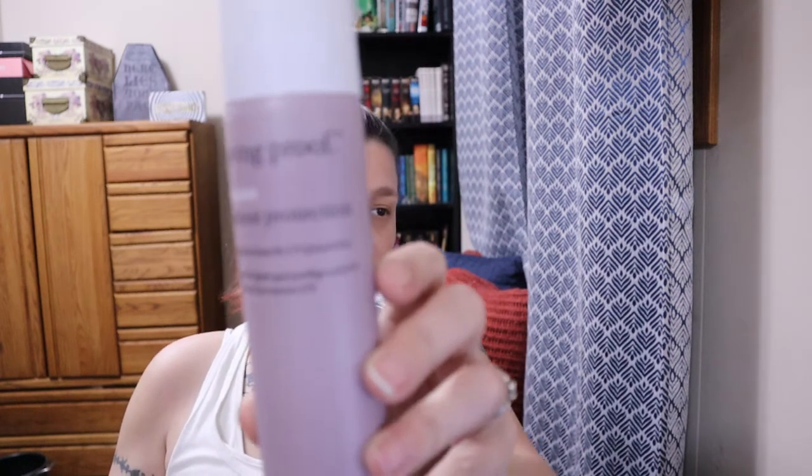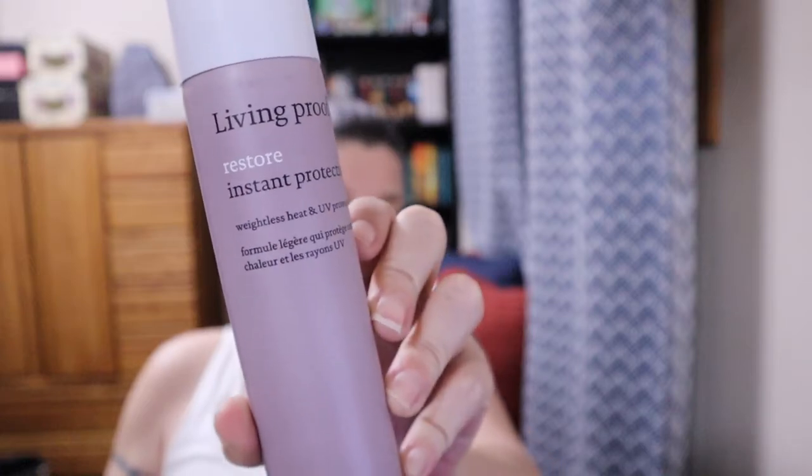All right, next up we have Living Proof Restore Instant Protection. And that's what that looks like. Weightless heat and UV protection. All right. And it says a weightless spray that adds shine while protecting against heat and UV damage, and it has a $28 value. It's a fine mist. I mean, it smells like hairspray. I don't know what I was expecting to smell, but it smells like hairspray. Oh boy, yeah, that smells like hairspray, all right.